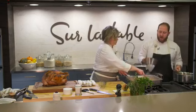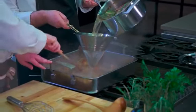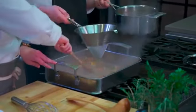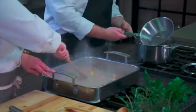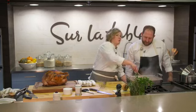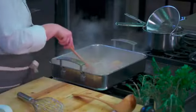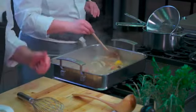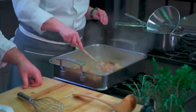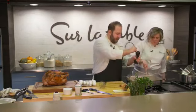All right, so I'm going to pour this in. Just some of it. And you're going to scrapey scrape, getting that fond to release from the bottom of the pan. I had turned down the temperature a little bit because we were talking and I didn't want to scorch it, but it's going to go back up now. I'll switch with you. I'm going to throw some more herbs in this because I like a really herby gravy. And can I do a little black pepper? Yeah, absolutely. I like a spicy gravy.